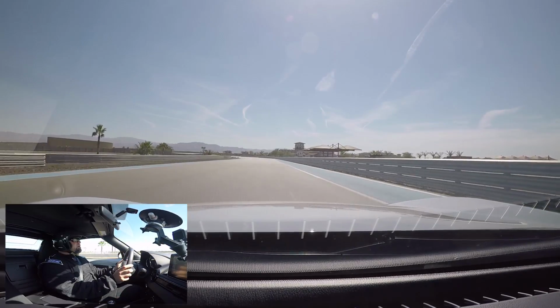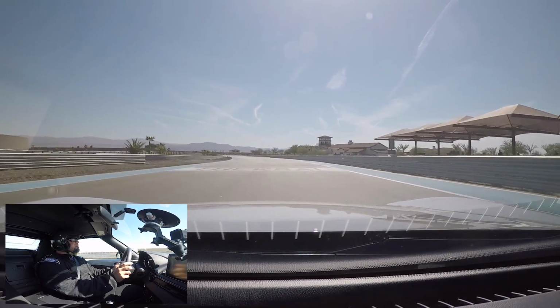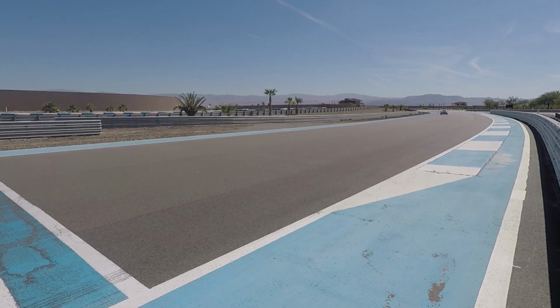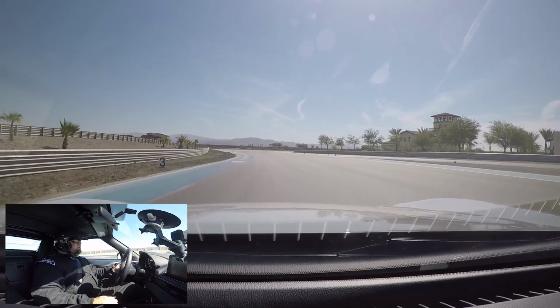The inputs are really good here. The steering is very light. Pedals have good placement.